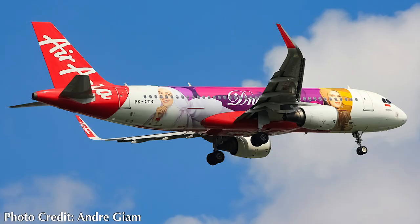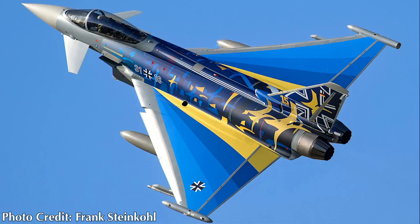Next up, we have a special livery for AirAsia. This is in the Serene Sun car livery or something like that. I'm probably mispronouncing that. The aircraft is registered as Papa Kilo Alpha Zulu November. This picture was taken on the 16th of October.